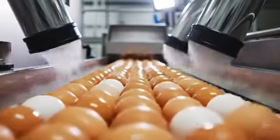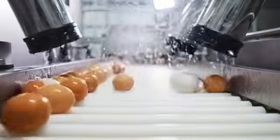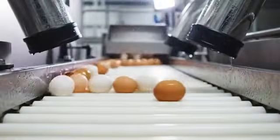Hen eggs exiting the washer wet. They pass under high-speed air blowers. Water droplets fly off the shells in slow motion. The shells turn matte and dry.